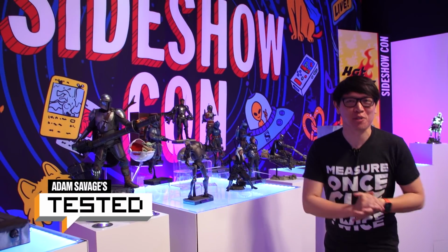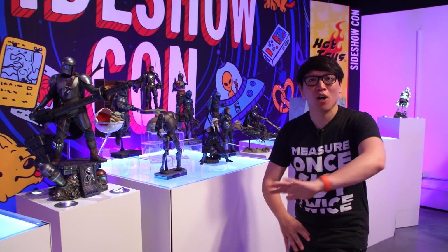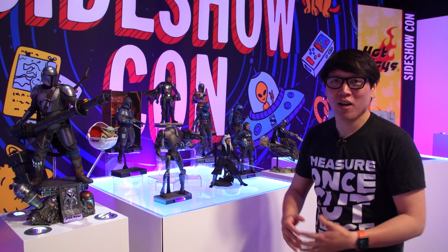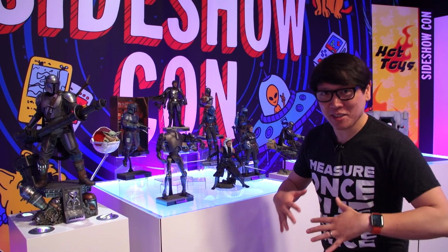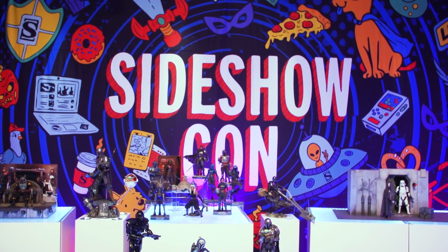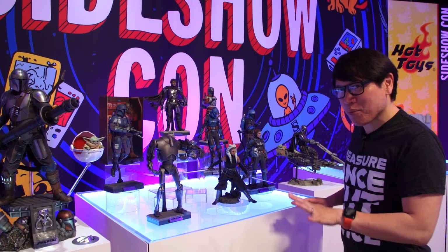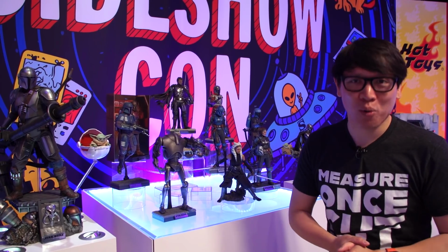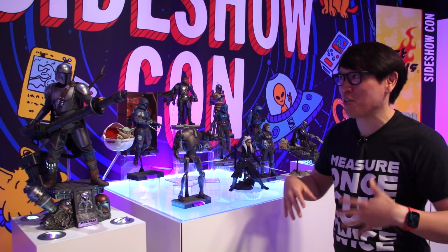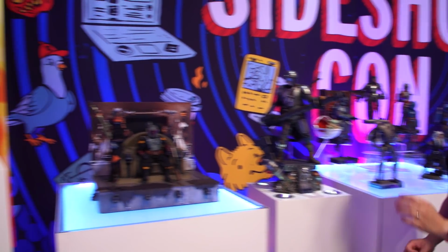Sideshow has been so generous to invite me to check out some of the figures they have on display throughout this whole week, and this whole back wall is devoted to Hot Toys. I'm taking a deep breath because I'm seeing some amazing stuff for the first time here. Now, these figures are going to be cycled out throughout the week as they bring in new stuff to show, but what they have set up here are their new Star Wars figures. So we're just going to go down the line and give you some close-ups, and I'm going to tell you why I'm so excited about all this stuff. Let's start right down there.